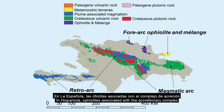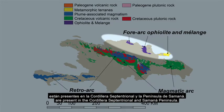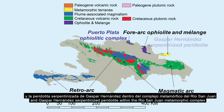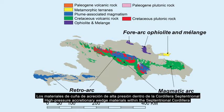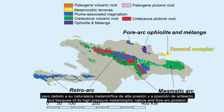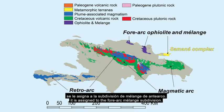In Hispaniola, ophiolite associated with the accretionary complex is present in the Cordillera Septentrional and the Samana Peninsula. The Proto-Plata ophiolitic complex and the Gaspar Hernandez serpentinite peridotite within the Rio San Juan metamorphic complex are assigned to the forearc ophiolite. High-pressure accretionary wedge materials within the Cordillera Septentrional are assigned to the forearc melange. The Samana complex is not a melange, but because of its high-pressure metamorphic nature and forearc position, in addition to the occurrence of the Punta Balandra serpentinite melange unit, it is assigned to the forearc melange subdivision.